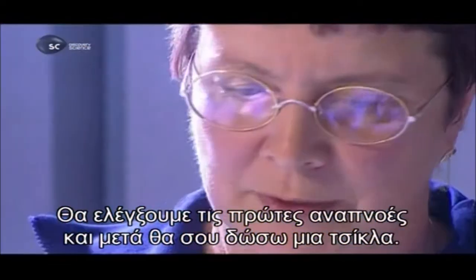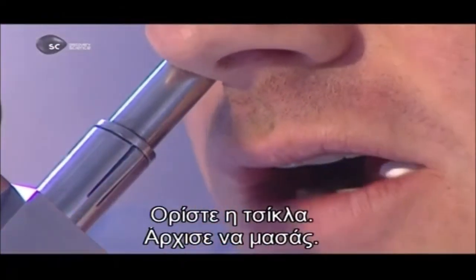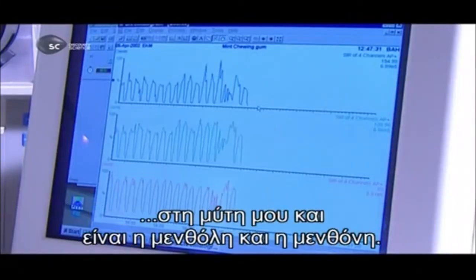give you just one chewing gum. Just put the chewing gum in your mouth and start chewing. Once I start chewing, I can read out the flavour molecules passing up into my nose. The green is menthol and the red is menthone.